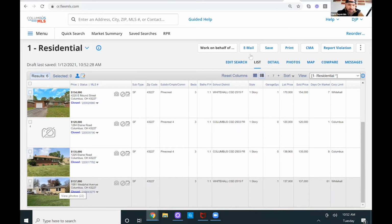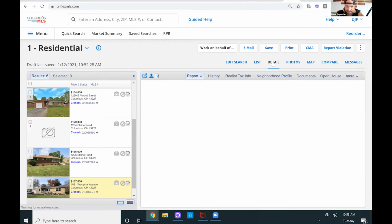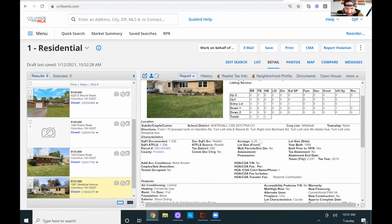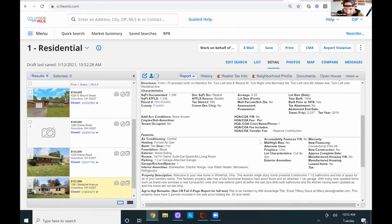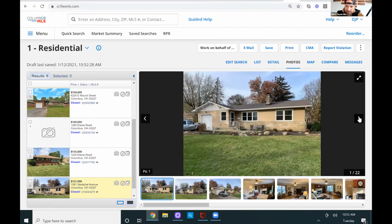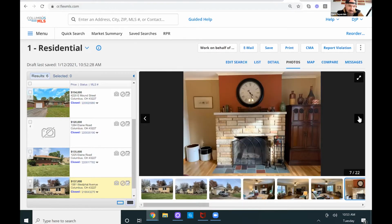What I want to do next is look at why this thing sold for 137. At a glance, this is how I comp things out. Hang on, what happened here? 3 bed, 1.5 bath, just like our house. I like to read real quick, and then I go to the photos. Pretty decent little house. And then I go to the top of the market, 165.9.